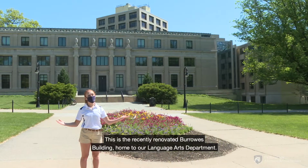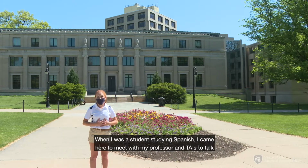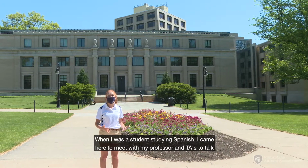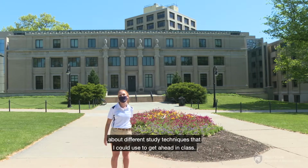This is the recently renovated Burrowes Building, home to our Language Arts Department. When I was a student studying Spanish, I came here to meet with my professor and TAs to talk about different study techniques that I could use to get ahead in class.